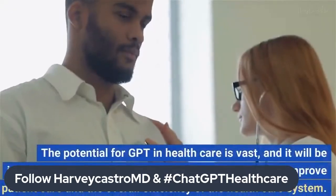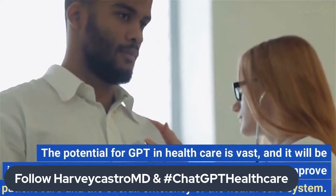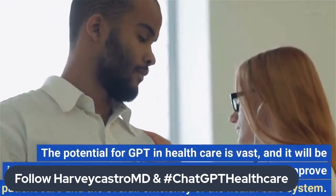The potential for GPT in healthcare is vast, and it will be interesting to see how it is used in the coming years to improve patient care and the overall efficiency of the healthcare system.